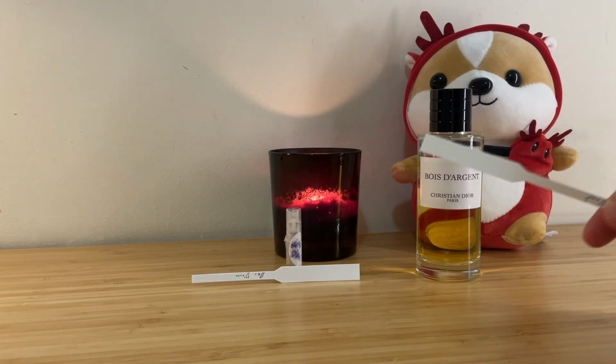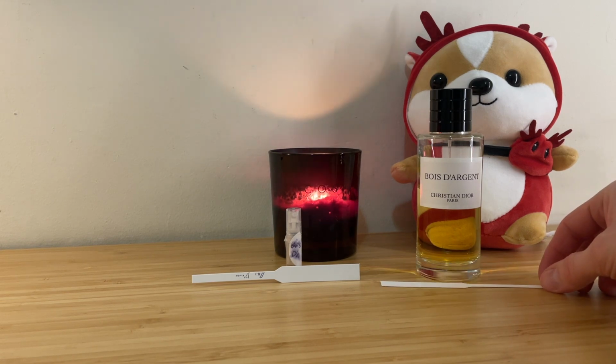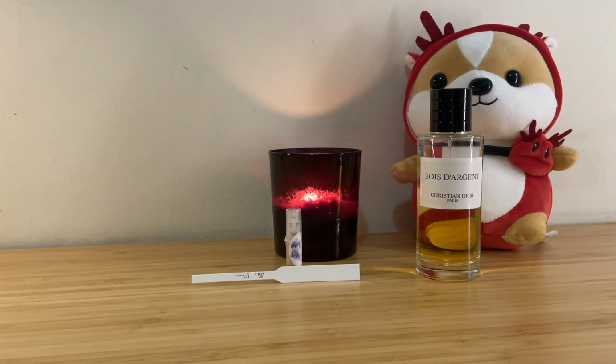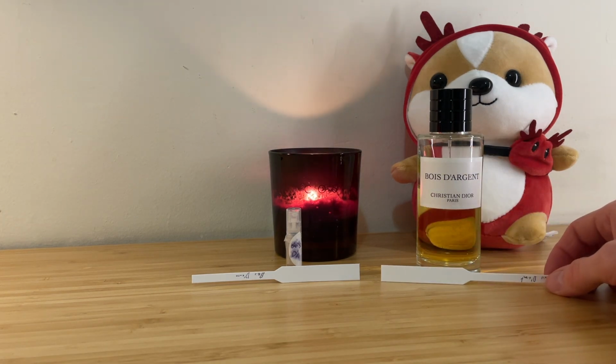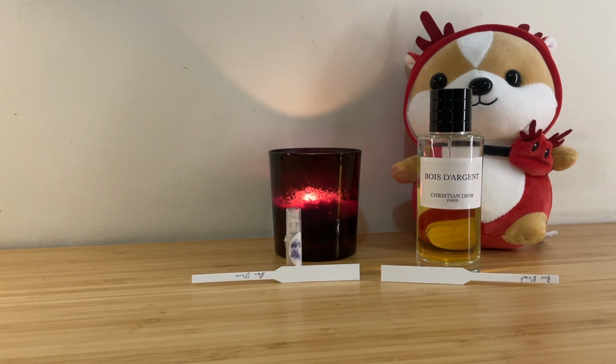I get a lot more iris in this. I don't notice any iris in Bois d'Armenie, but Bois d'Armenie is maybe a little smokier, a little woodier. We'll let those dry down and see. So if I'm to buy one, Bois d'Armenie is kind of top of my list.